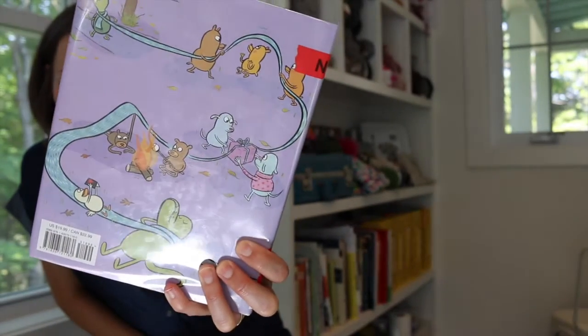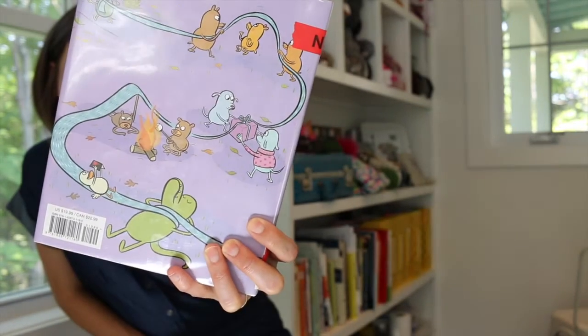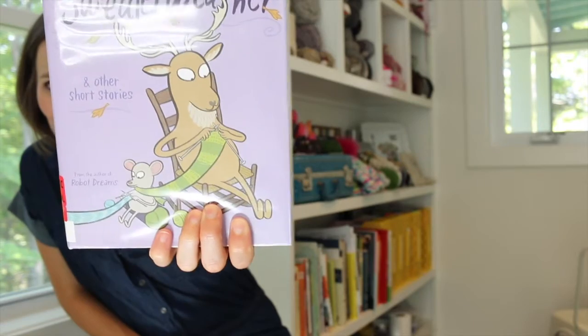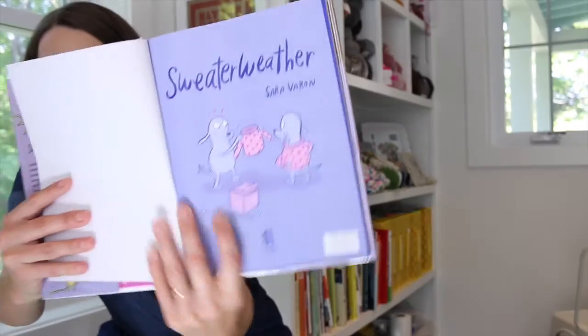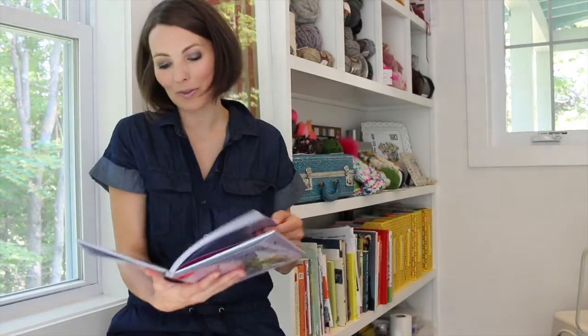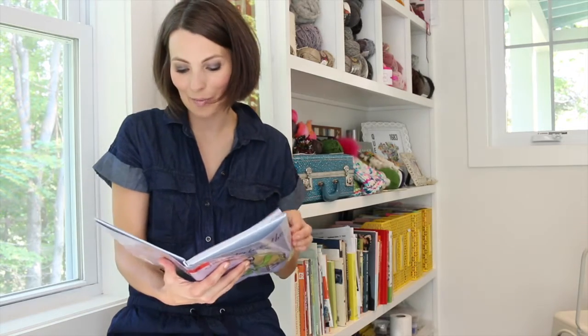So just the fact that the front and back cover are totally dedicated to knitting, I had to get my hands on this book. It's Sweater Weather by Sara Varon. Now, the front cover also has sort of a nod to sweaters with the little cartoons of their sweater. And the sweater weather comes back here and there in the book.